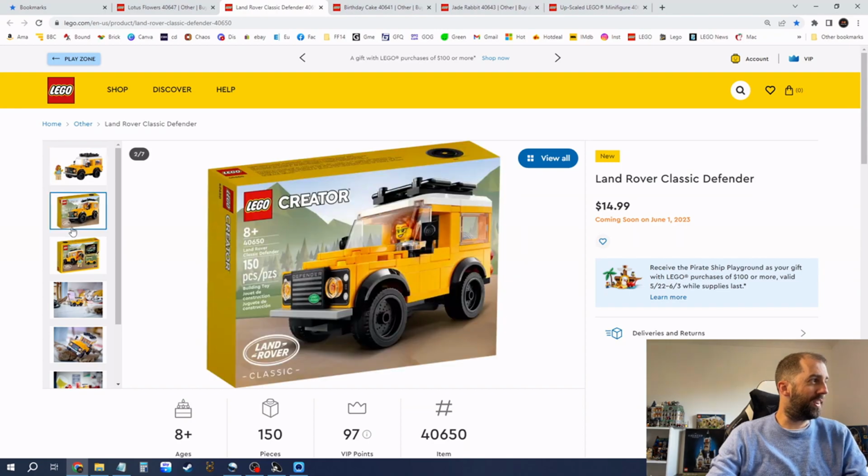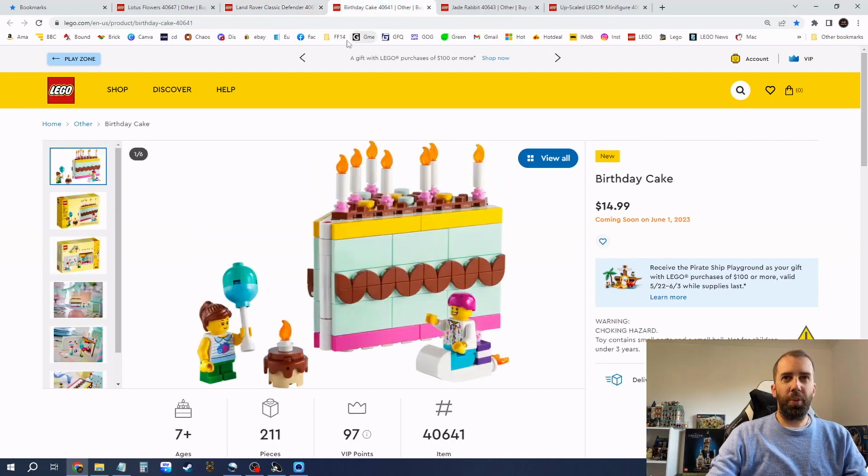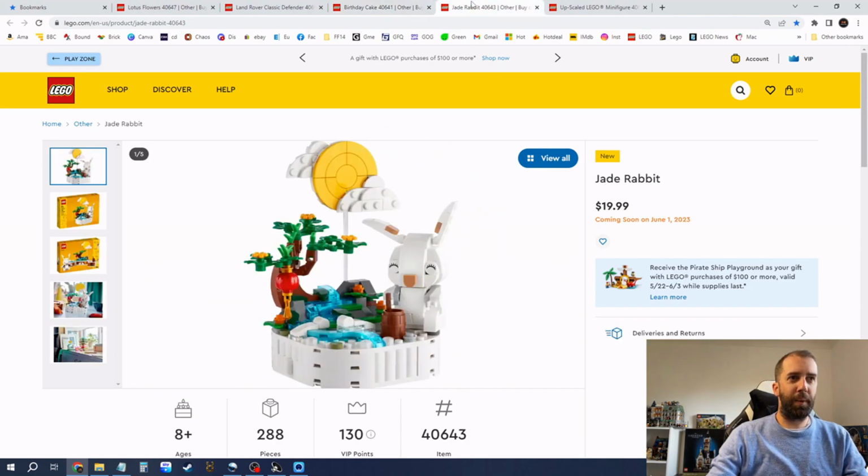Really nice looking set. It's a really small scale version of the huge Defender that was released in April, I believe. So quite a nice little set. Also, we have the birthday cake, priced at £13.50, $15 or €15. The Jade Rabbit, also at £18, $20 or €20.